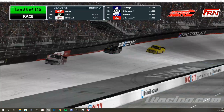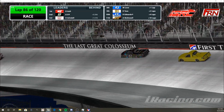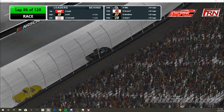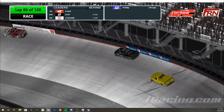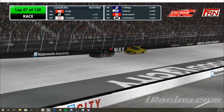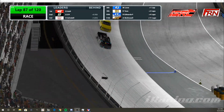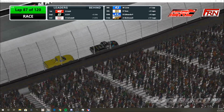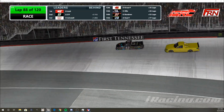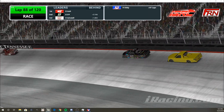Up front for the race lead, Aaron Smith still hanging in there, about 3/10 of the distance now from first and second. Dylan Alt still holding on to the race lead as we put lap 86 in the books here at Bristol Motor Speedway. Looks like he's closing up that gap a little bit, now down to half a car length for the race lead. Off of turn number 2 they go, down the back straightaway into 3 and 4.